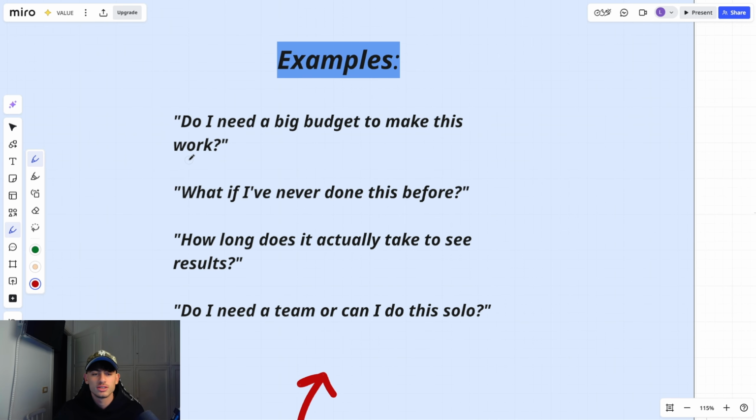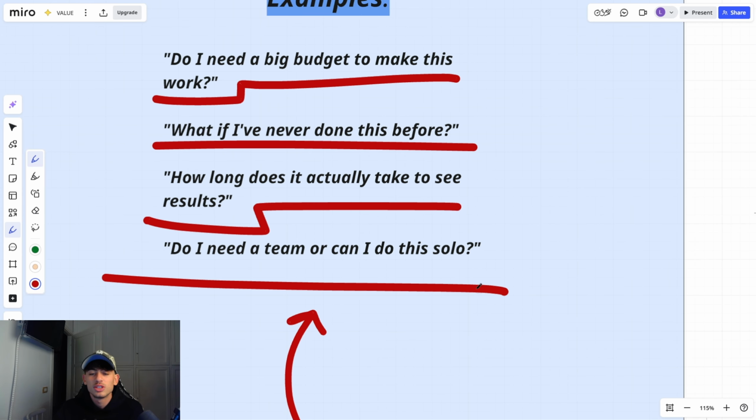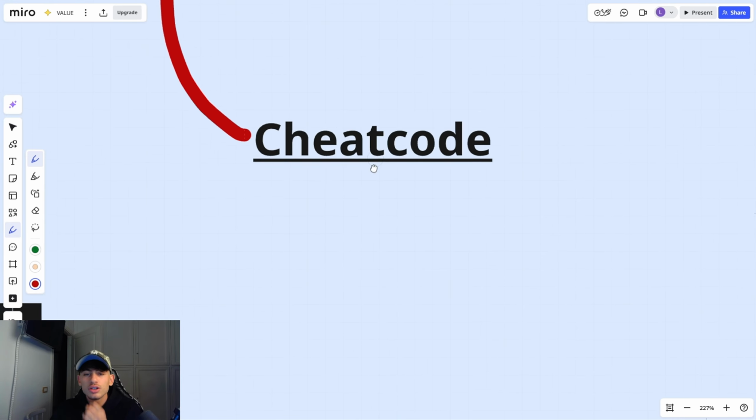For example, you could answer questions like, do I need a big budget to make this work, or what if I've never done this before, or how long does it actually take to see results, or do I need a team, or can I do this solo? Just common objections that people give you or your sales team. And when you dial in the breakout videos, it's literally a cheat code.